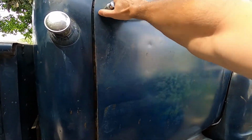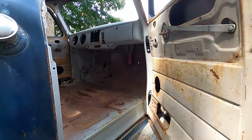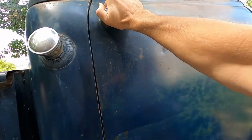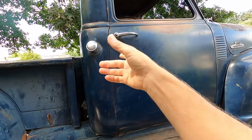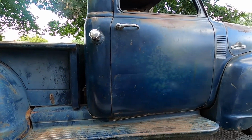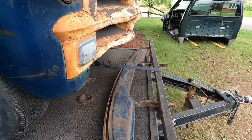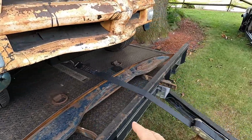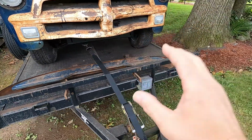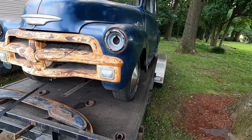There are new door hinges on there, but they weren't ever adjusted, so the doors are a little out of adjustment. The hinges are not on there either, but there are new door latches too included with the truck. So let's just do a quick walk around. Here is the front bumper, and then included in that kit is brackets to bolt this original bumper onto that S10 chassis, so it's a bolt on.